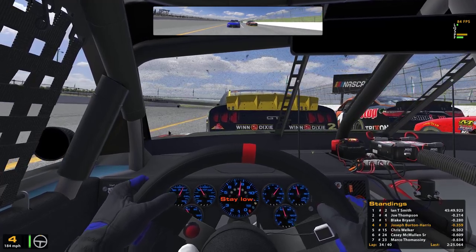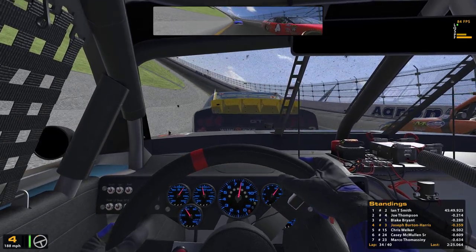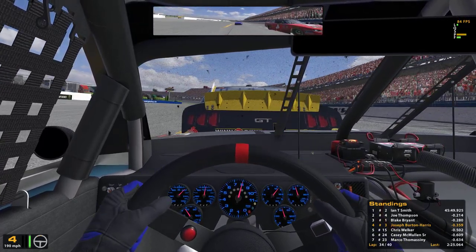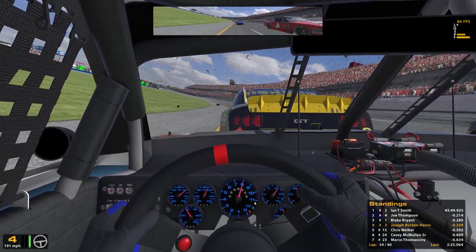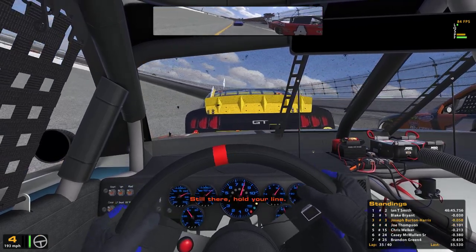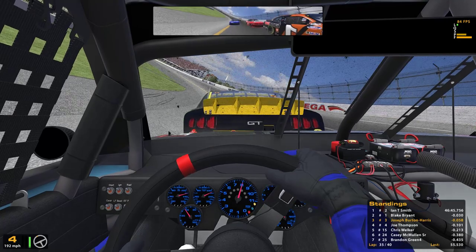Stay low. That's a smart move from the one car. Really smart move. Don't side draft me. Still my internet's there. Not right. Hold your line. Keep it straight. Keep low. Still there. Hold your line. You're back in third. Keep hustling. Good job. Keep low.